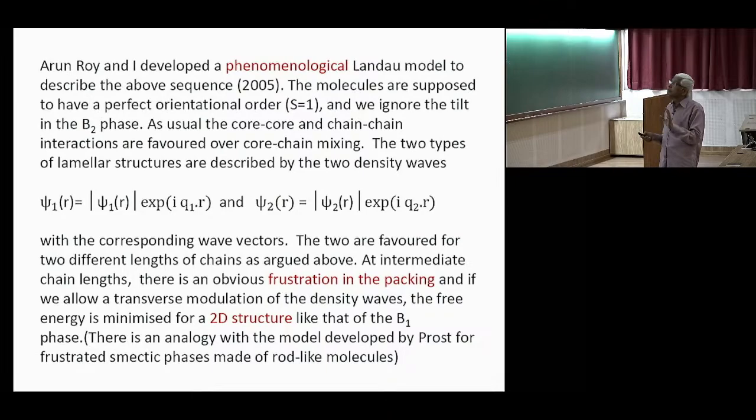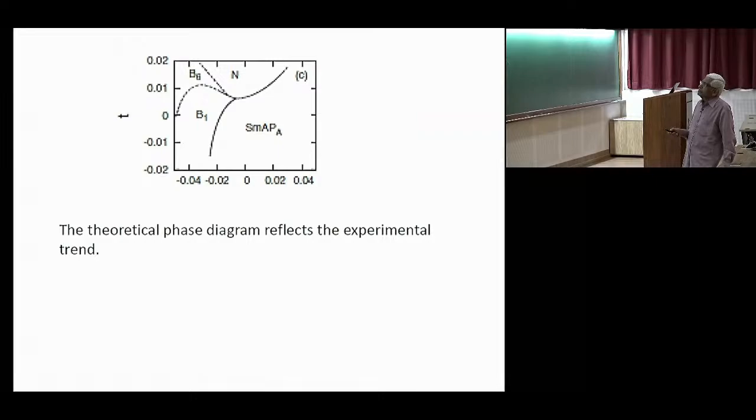So 2005, I think it is in EPJE. So you do get that intermediate phase with two-dimensionally periodic order. So this is a frustrated packing structure. This is the phase diagram that you get theoretically. In fact, we did not consider the tilt because that would make the problem even more complicated. This is the B1, that's the B6. And we could only consider the nematic phase and not the isotropic phase because we fixed the orientation order parameter to be equal to 1. We didn't want to worry about that either.